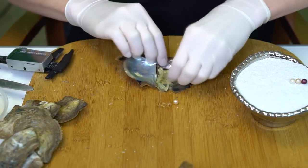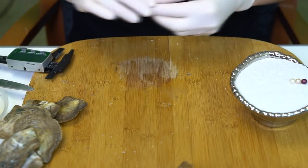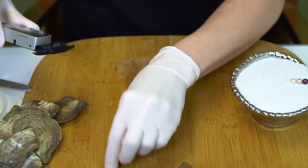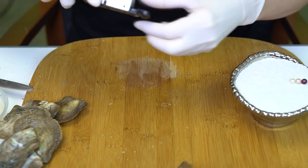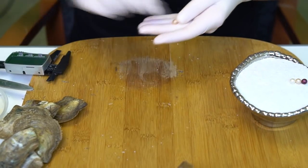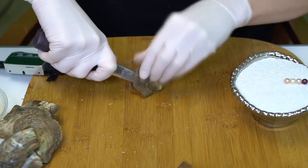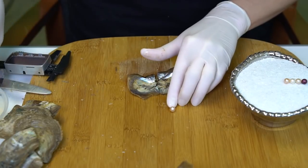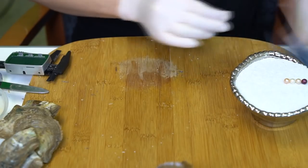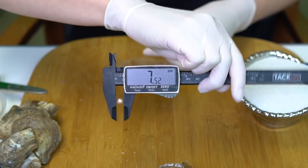And a pink, nice medium pink. This one doesn't hold the pearls quite tight. 7.39. And another beautiful pink. This one's going to be really similar to the one we just opened. 7.52.